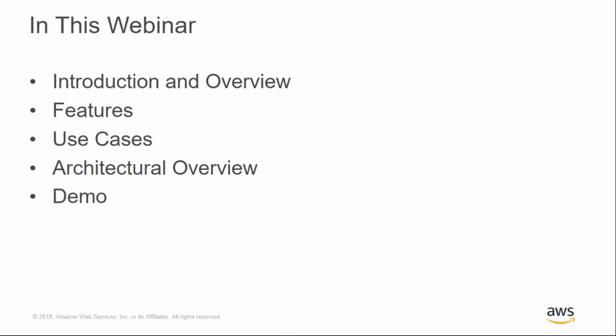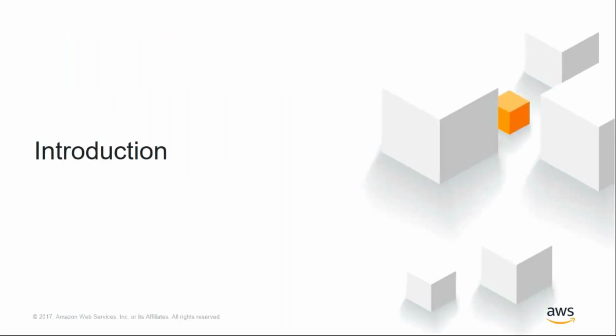The webinar will include a product overview as well as feature description, use cases, architectural overview, and finally a demonstration of the product in use. Let us start with an introduction of AWS Internet of Things services.